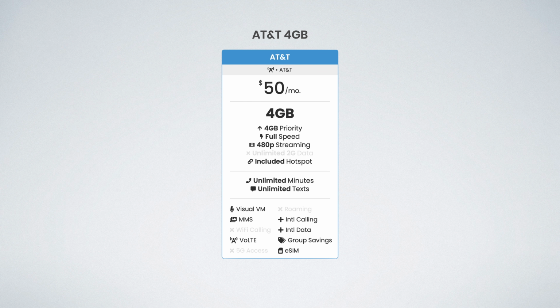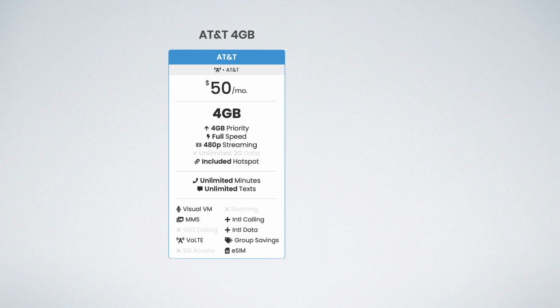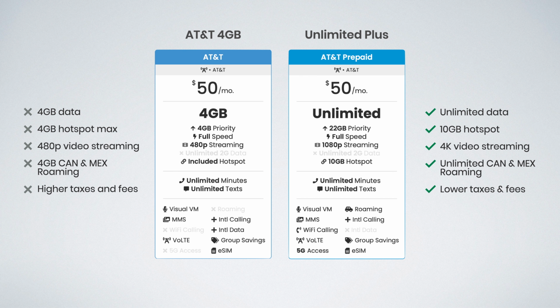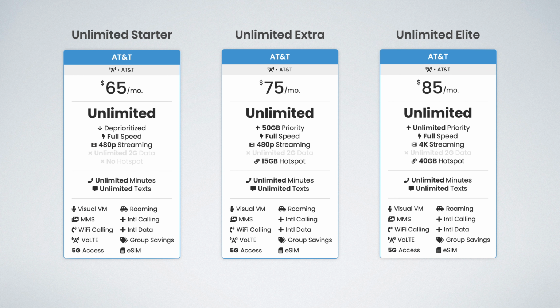Technically, there is a fourth plan, the AT&T 4 gig plan, but this plan is terrible and I don't recommend it at all. It's $50 a month for only 4 gigs of data, and for the same price, you can get AT&T Prepaid Unlimited Plus. This is a way better plan that not only includes way more features, but it also includes truly unlimited data as opposed to just 4 gigabytes. There is no reason to get the 4 gig plan, so instead, let's focus on their unlimited plans.